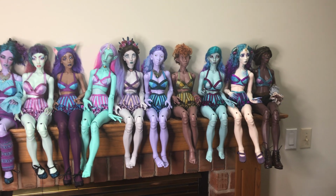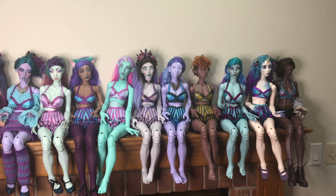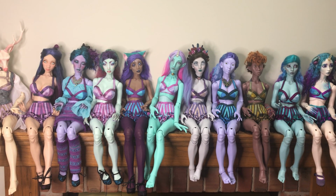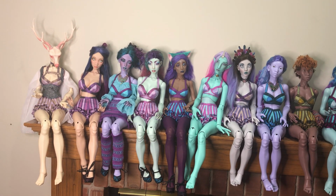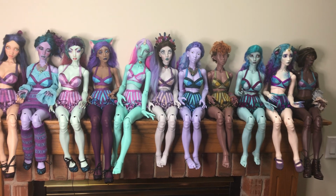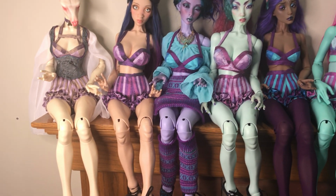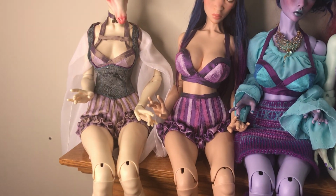So I think these are all my fantasy colored girls. Oh, I guess my Obsidian girl isn't up here, but there's some tan girls there. All of my fantasy colored girls except for my Obsidian, which is on the table. But we'll start with these gals.